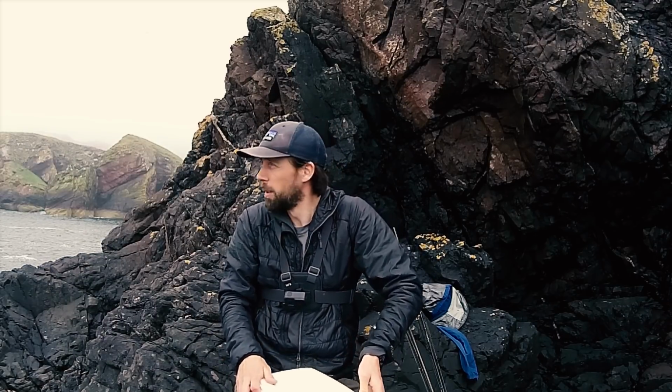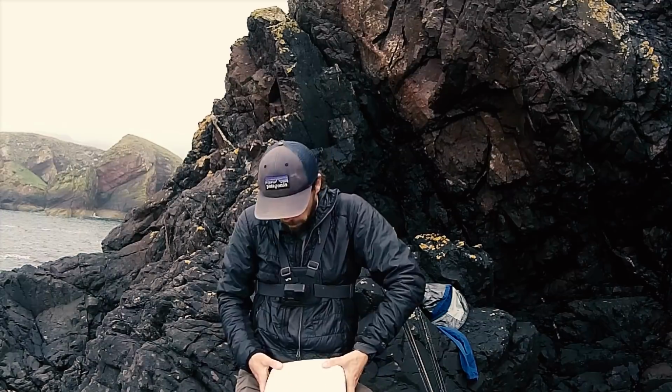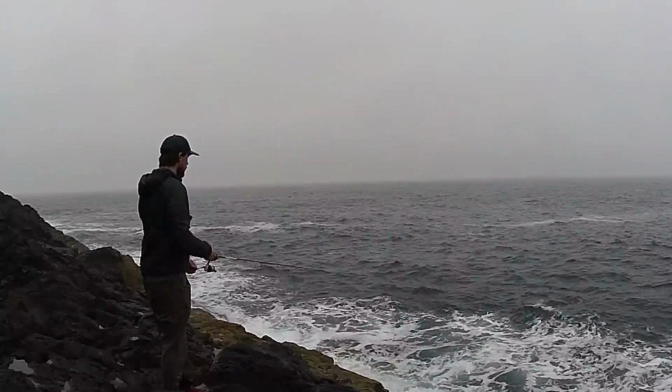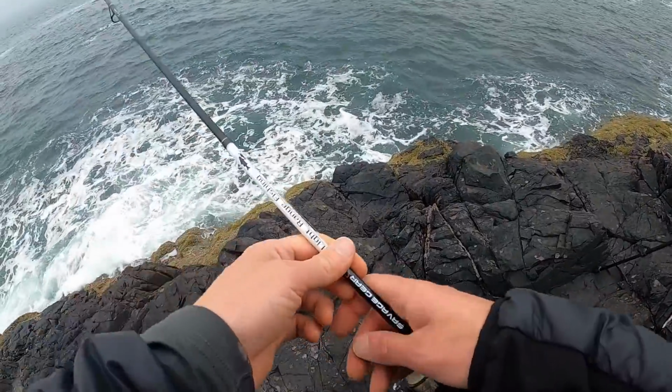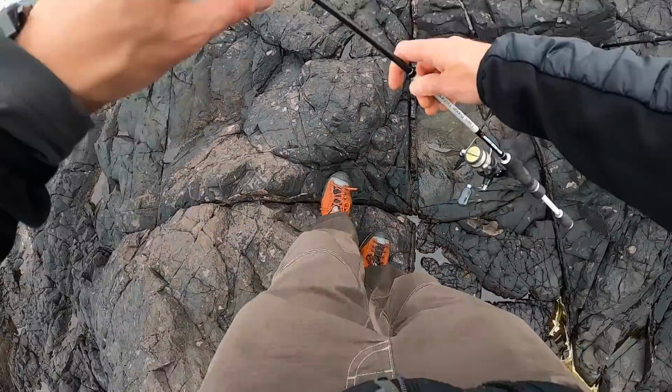It's just a feeling I've got, you know. I've hit more on the drop in these conditions, and sometimes quite a way off the bottom than actually on the seabed itself. So that's what I'm going to start off with. Oh, it feels mint to have a line in the water. I'm going to put my rain jacket on now. It's hard to believe it's June and I'm wearing pretty much what I'd wear in a winter session.